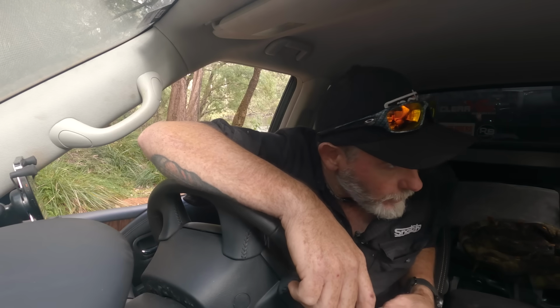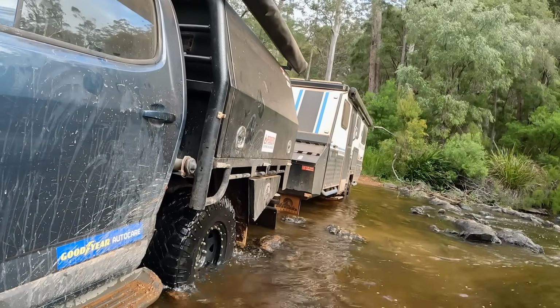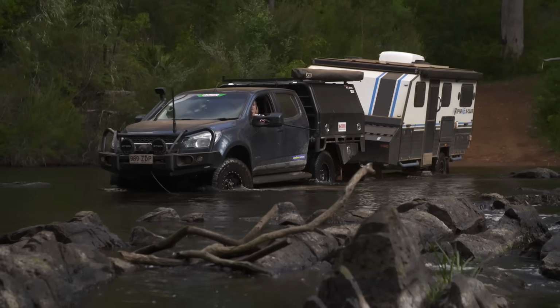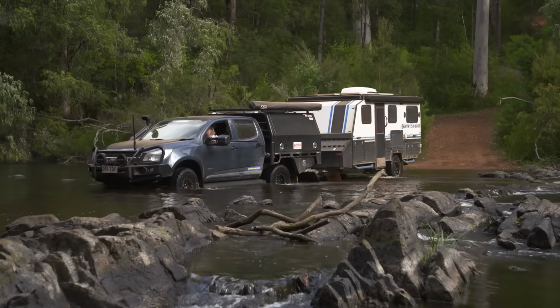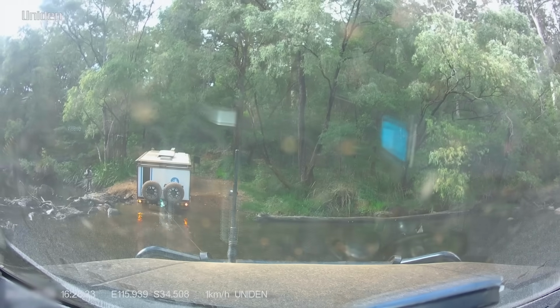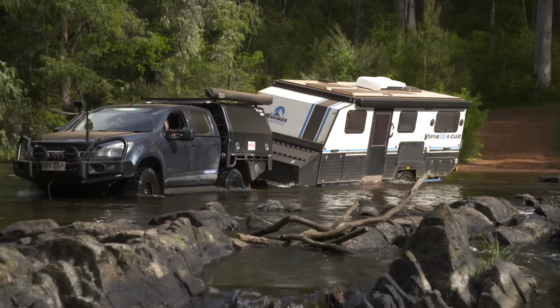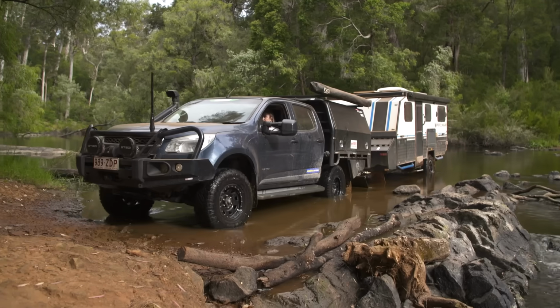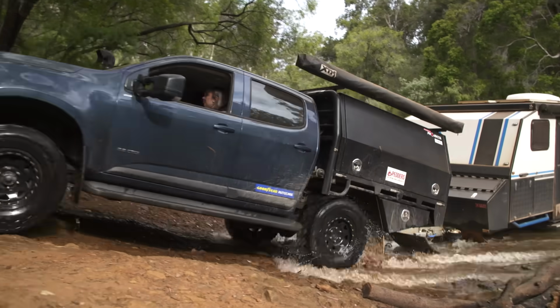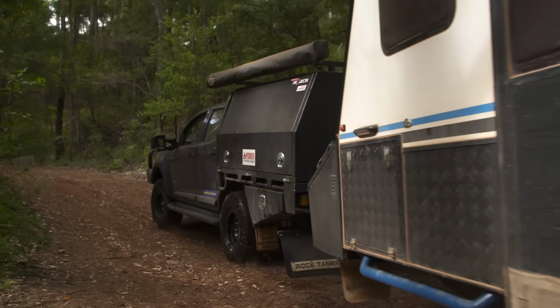Oh, gee whiz, he's really bouncing around down there. Not the sound you're hoping for. After a couple of tense moments, the guys are through unscathed. Oh, those sounds are horrific, aren't they? Yeah, not what you like to hear going on with your four-wheel drive, unfortunately.